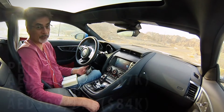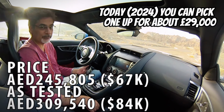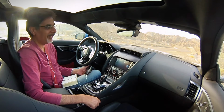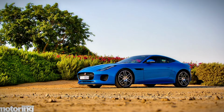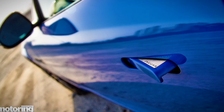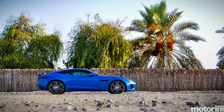Now, the car is priced at 245,000 dirhams, but this car, the press car, is about 310. It's got a few options on it, including, for example, the body kit. Now, this body kit, including the fixed rear wing on this car, make it look very much like an SVR. In fact, the pictures I put up, a lot of people said, oh, you've got the new SVR. No, very much the opposite, in fact. But I don't feel shortchanged, and I'll come to that anyway.